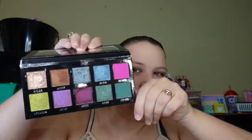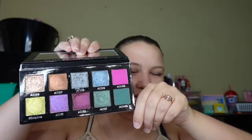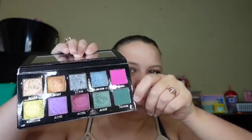But the reason why I ranked this palette where I did is because of its lack in matte shadows. It's just hard to do a whole lot with the palette when it only has 2 matte shadows. I do love my Adept palettes, and I do love pairing my Adept palettes with other palettes.